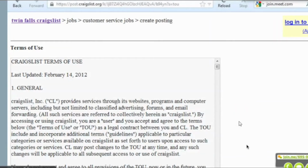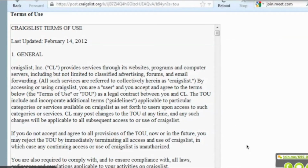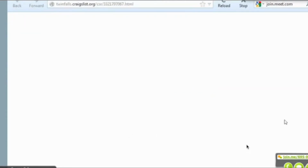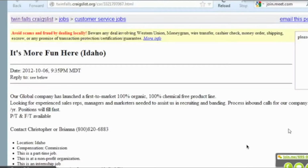And these are just the terms of use. Basically, it's asking you to accept, you know, no drugs, so on and so forth. And there it goes. It's been posted. And I click right here, and voila, we can see it. And there it is. And that'll be up for about 30 days. So we got a 30-day advertisement in Idaho Falls.